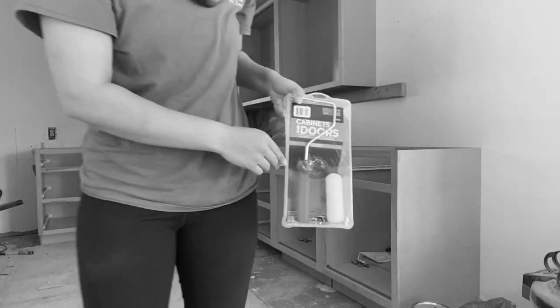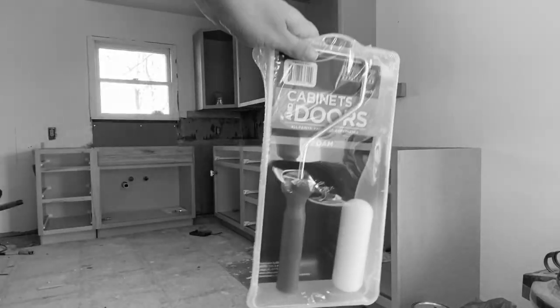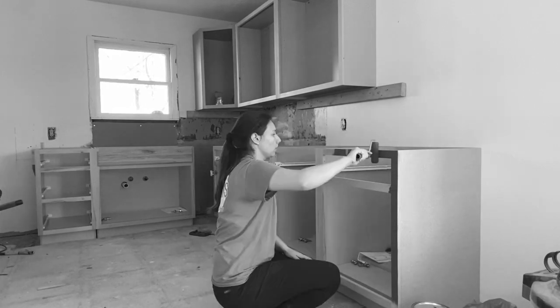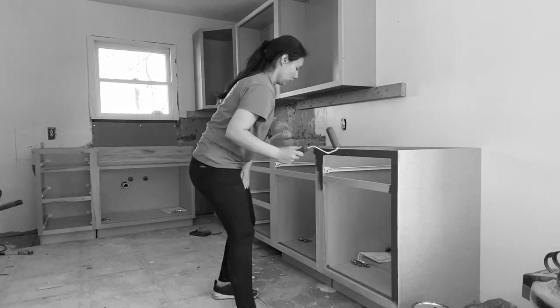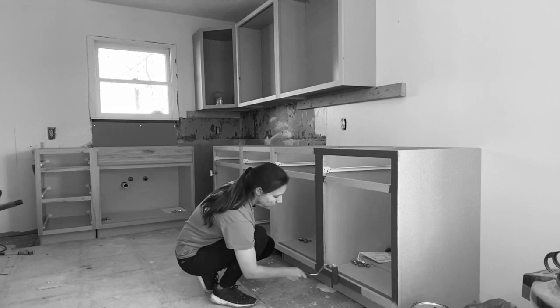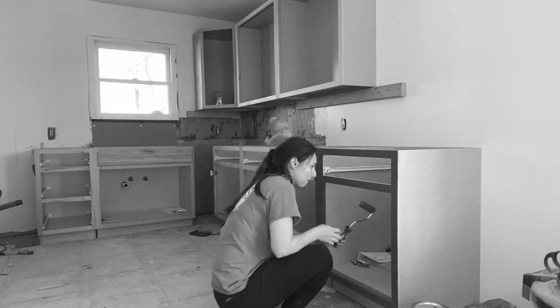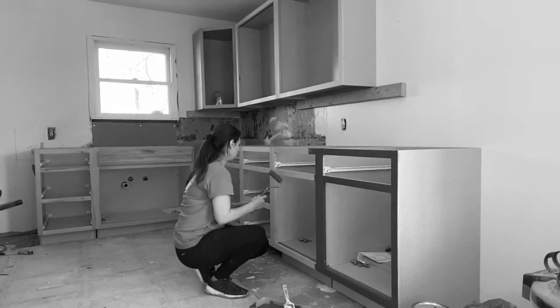So these are the rollers I decided to use for the cabinets, and they worked really well. I was really happy with them because they left a really nice finish. But let me go ahead and point out the obvious, that the video is in black and white, and I hope you guys are not too disappointed. But like I said earlier, I just don't really want to disclose the color of the cabinets yet.